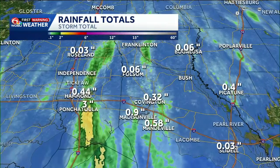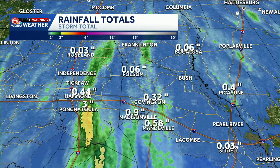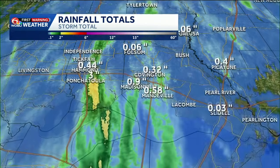But here's the Doppler radar estimate of how much rain fell. And this is the way it's going to play out for much of this week. Some of us getting over an inch of rain. Ponchatoula, look at that. One circumstance of over 3 inches of rain. Mandeville with about a half an inch. Nearly an inch in Madisonville. However, Slidell, less than a tenth of an inch.